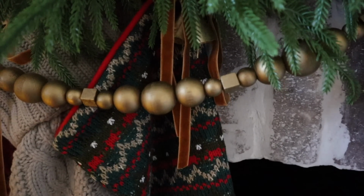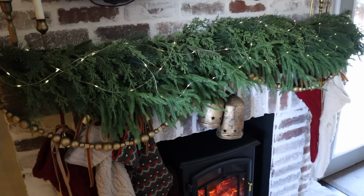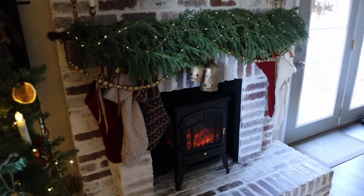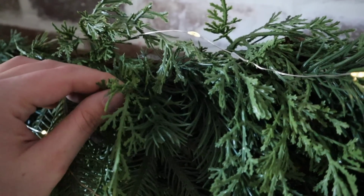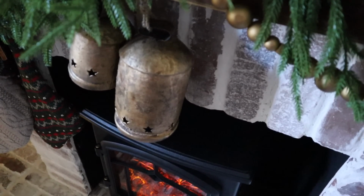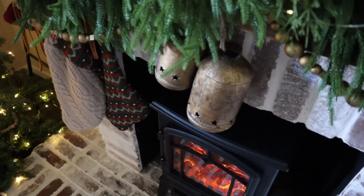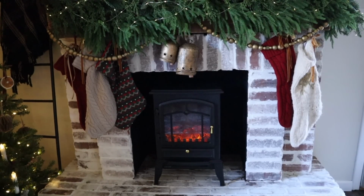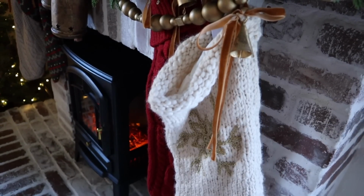But I did do 2 strands of garland this year, along with our stockings, some gold touches with vintage bells and garland, and also some ribbon. And that's how this area turned out. You might notice that the actual fireplace insert is new. That is a portable fireplace, like a portable heater, that we placed on the inside. And then I just painted the inside of our fireplace black with chalk paint. So it's definitely been a lot cozier this holiday season, and I'm loving turning that on. It has like a real flame look. I did get that from Amazon for around $70, and that is linked down below in my Amazon storefront.